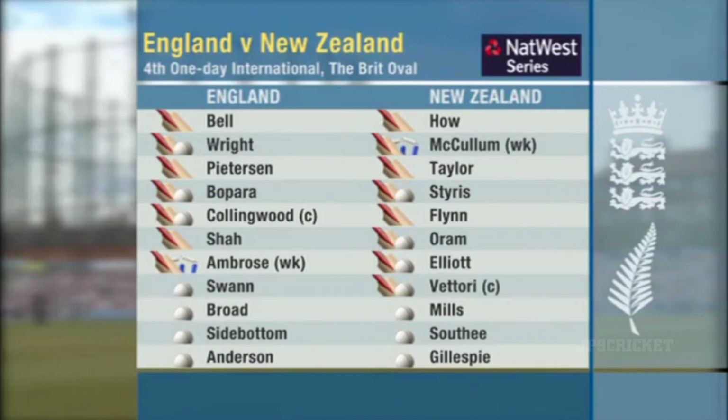1-1 in the series. New Zealand... There is one change to the England side today. Ryan Sidebottom is fit again. That's good news for England. He replaces Chris Tremlett, so both the Hampshire men, Tremlett and Mascarenhas, missing out there.